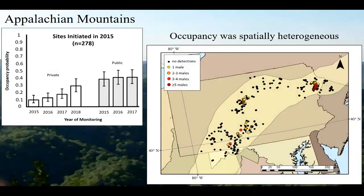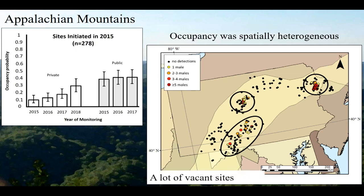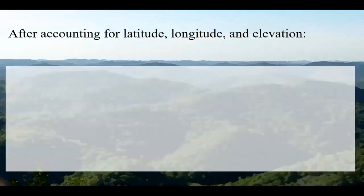So here's a pattern of those occupied points of both public and private lands, and you can see that we had a patchiness associated with where these points were occupied, indicating that the species actually has this clump distribution, which is something we kind of knew, but we didn't think it was going to be quite this obvious. So a lot of vacant sites, so that's important to note.